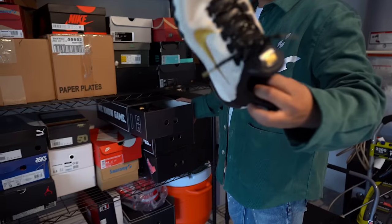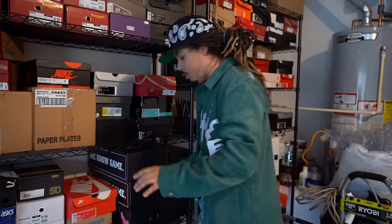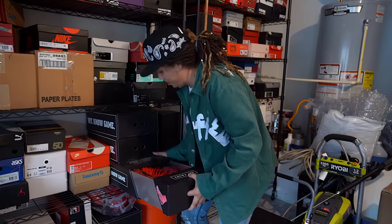I killed these. Gym, everything, man. I need to pull these back out for the gym because we got a gym. No COVID over here. We have a gym on the way, though. Jordan Low Futures. And then Kobe 9 Christmas.